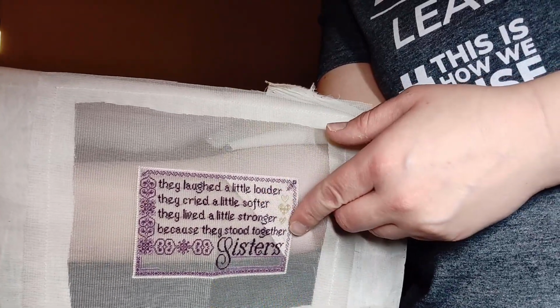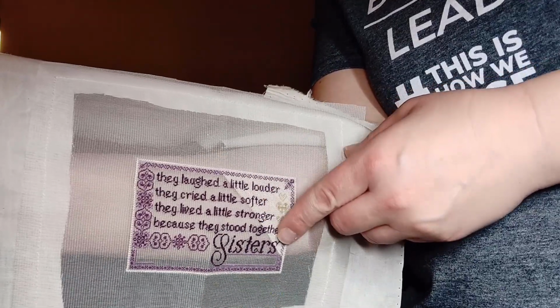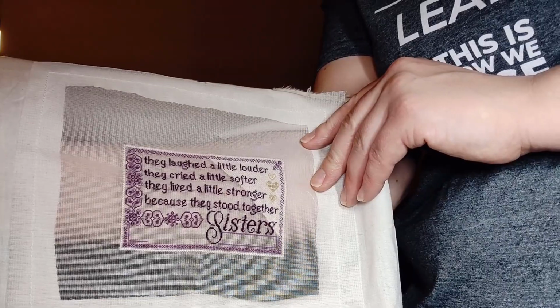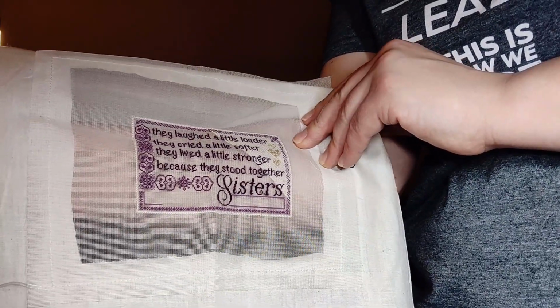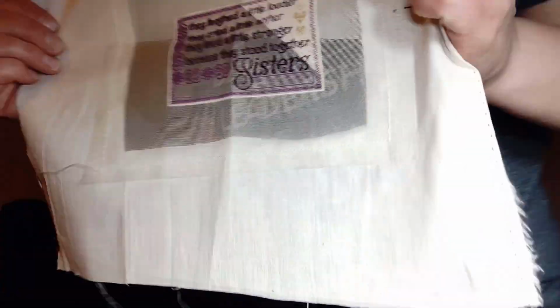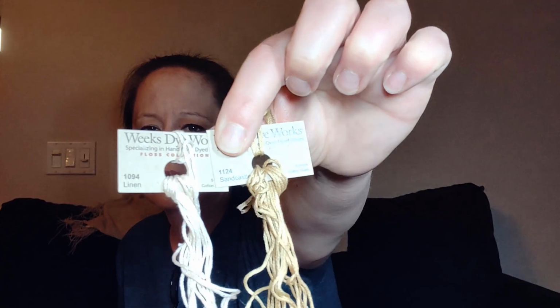I learned that when you're working on silk gauze, you generally fill it in and make it a full coverage. And I'm using not all DMC, I'm sorry. I'm using some Weeks for the background colors and this tan color here. Let me show you those colors. And the rest is DMC. Let's see, it's Sandcastle and Linen, so these 2 colors here. The rest, the purples, are all DMC.